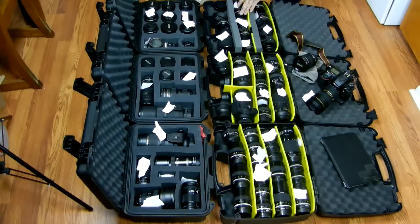Next lens would be the 200mm f4. That's an older AI and AIS lens. I've talked about that endlessly. The 35mm f2. This is a D-series current production lens. I've talked about this recently.